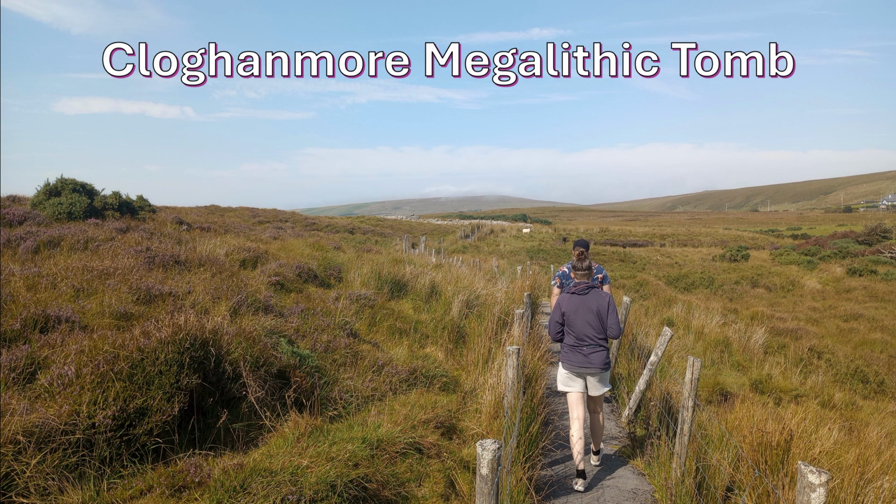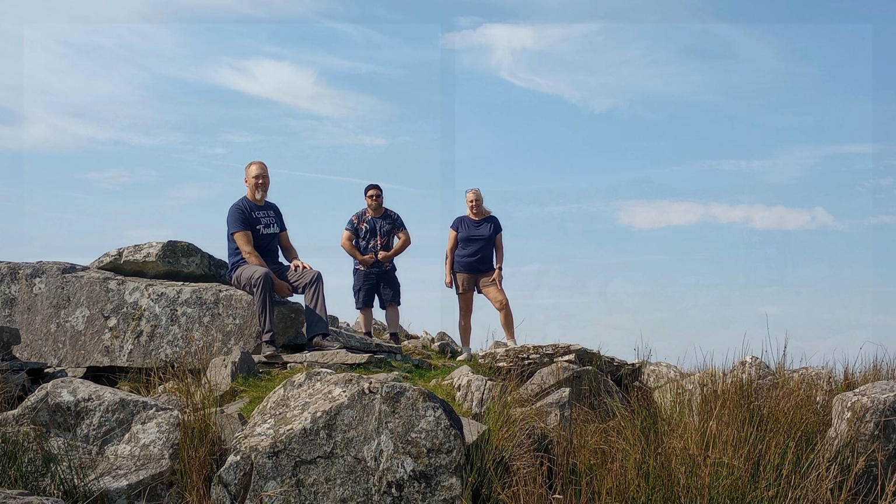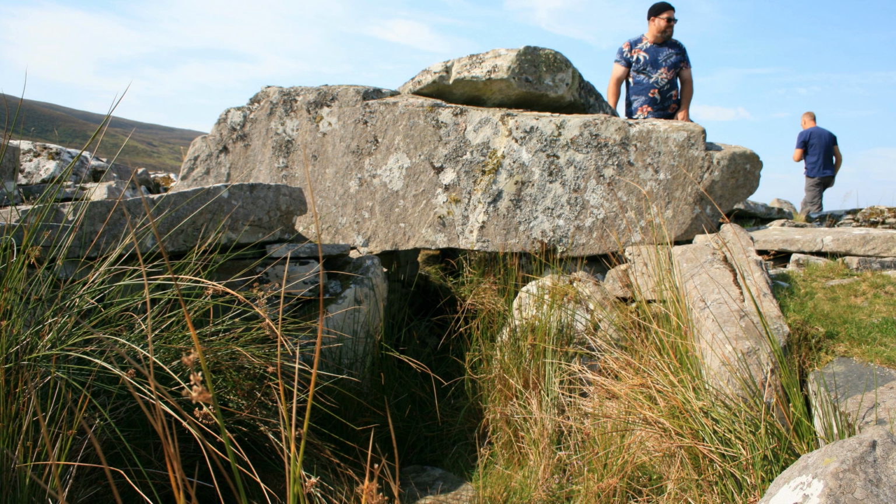Our next stop, Clogherny Megalithic Tomb. A short walk from the car took us along a bumpy paved path, fenced off from the ever-curious sheep grazing nearby. There's not much left of the tomb, just scattered stones weathered by time, but standing here, we can't help but feel a sense of wonder. Who built this? What stories did these stones once hold? As always, we're captivated by the layers of history beneath our feet.